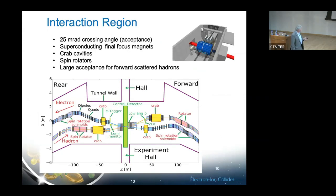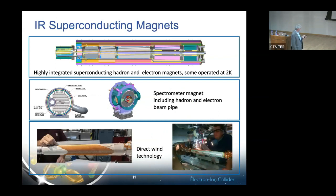Okay, the interaction region then looks like this. This is the typical plot here with an exaggerated vertical scale. You see the detector in the middle. We need some final focusing magnets around. We need crab cavities, we need spin rotators, and there's a lot of additional instrumentation. For example, there's a neutron spectrometer and a lot of Roman pots along the beam pipe in order to detect small angle scattered particles. So quite complex.